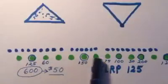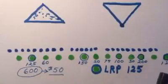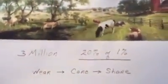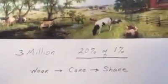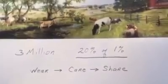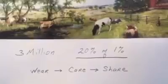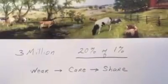And none of these would even have to say, hey, I'm a builder, I'm a super builder. They're just wearing and caring and sharing. Wear, care, share. And, you know, do the farm version. Let the cream rise to the top. Let the cream rise to the top from the people that you are caring about and sharing the oils with.